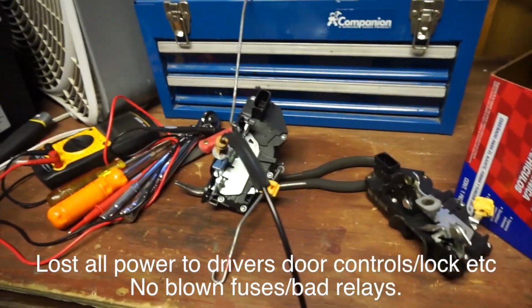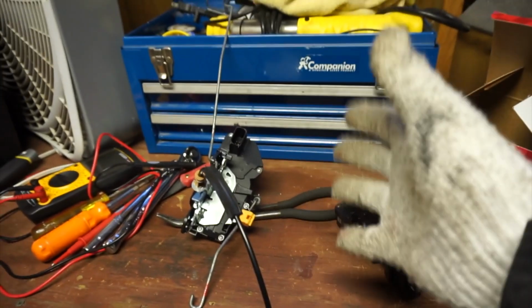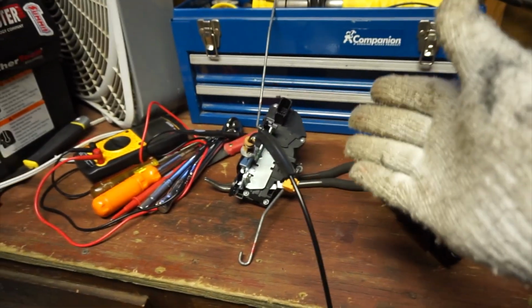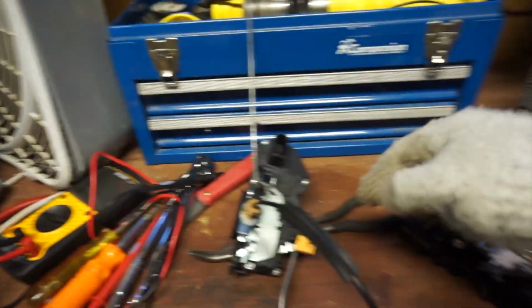Here's a new one. It's about 150 bucks for one in the parts store. Now I got one locally because I wasn't sure if it was actually the problem or not. I thought I might return it, but for how big of a pain in the ass getting these in and out is, I'm for sure not going to return it if it doesn't work. Looks like it's all ready to go and stab it back in the door. If you want to come out with me, I'll show you what's going on here.